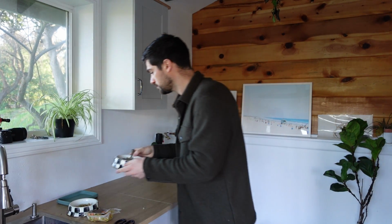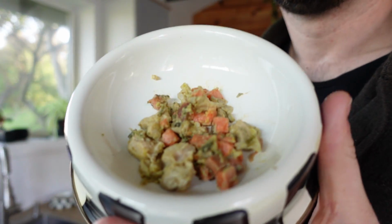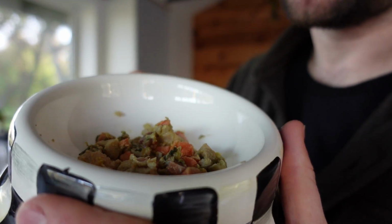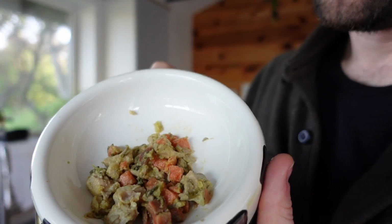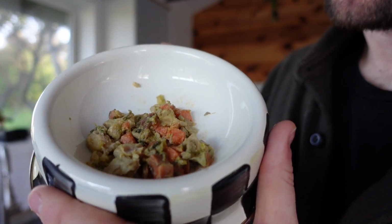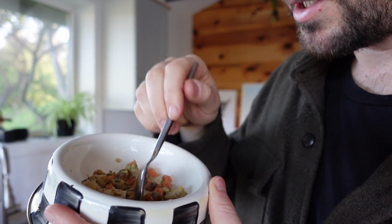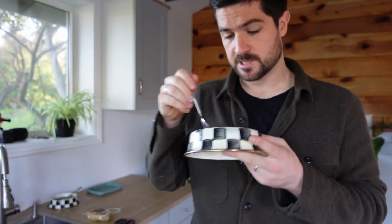So let's try the Nom Nom and see how that compares. I'll get a new spoon for no contamination. As you can see already, this looks much more like what you might find on a human plate in terms of a stew or in terms of some kind of chicken dish with carrots. I can see some potatoes in here. I can see carrots. So let's have a taste and see what it tastes like.